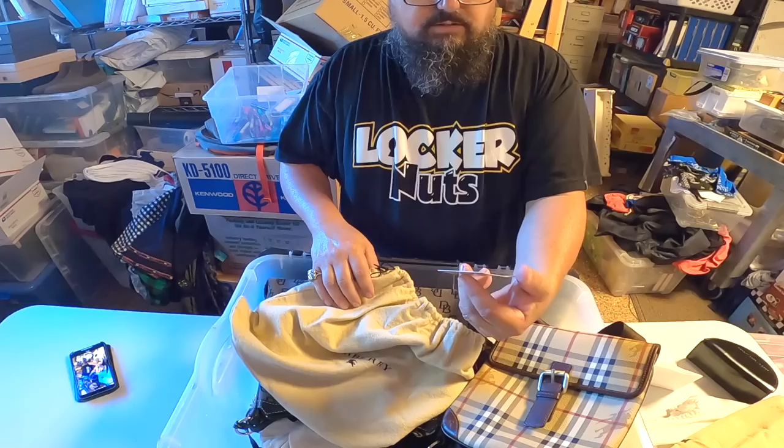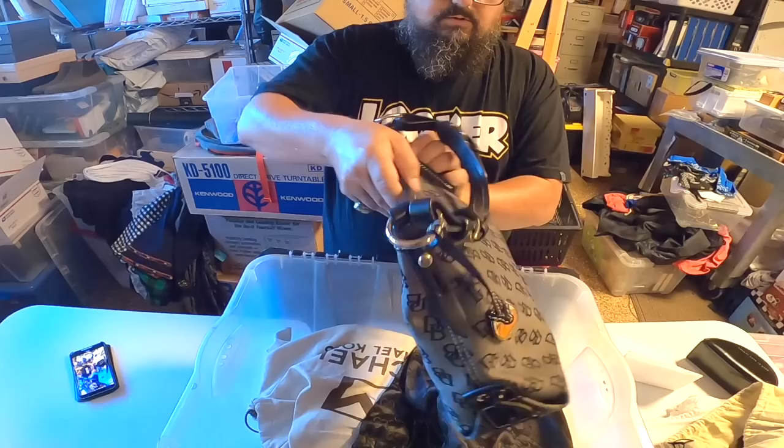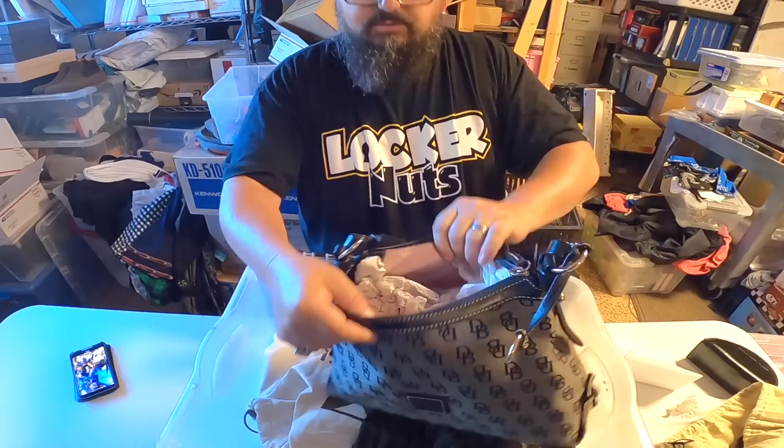Burberry card right here. Huh. Man. Okay. Burberry good. Burberry good. Dooney and Bourke. Still got all the paper inside.